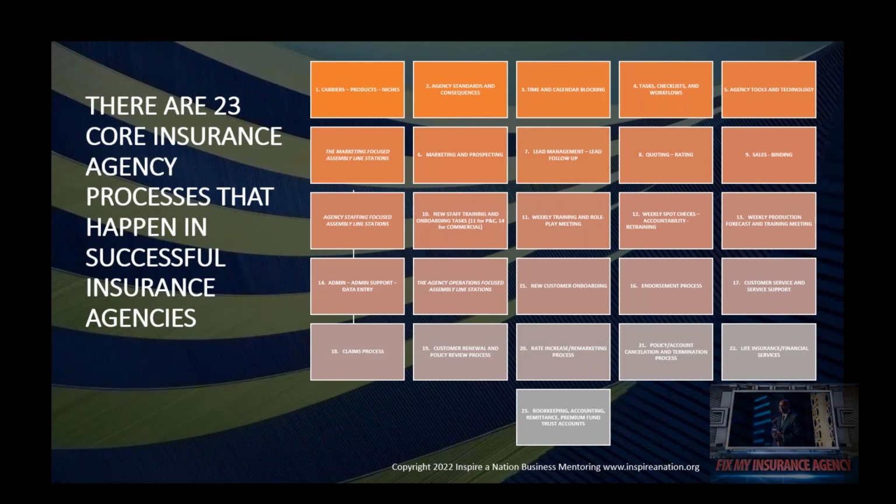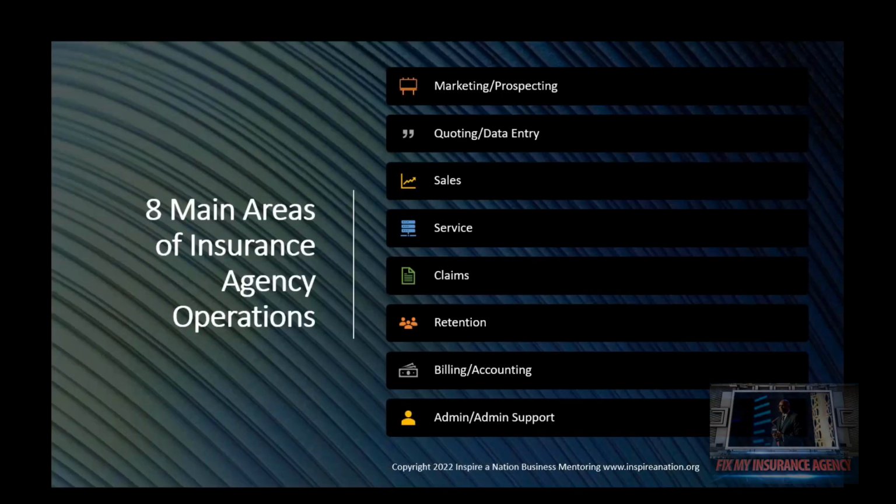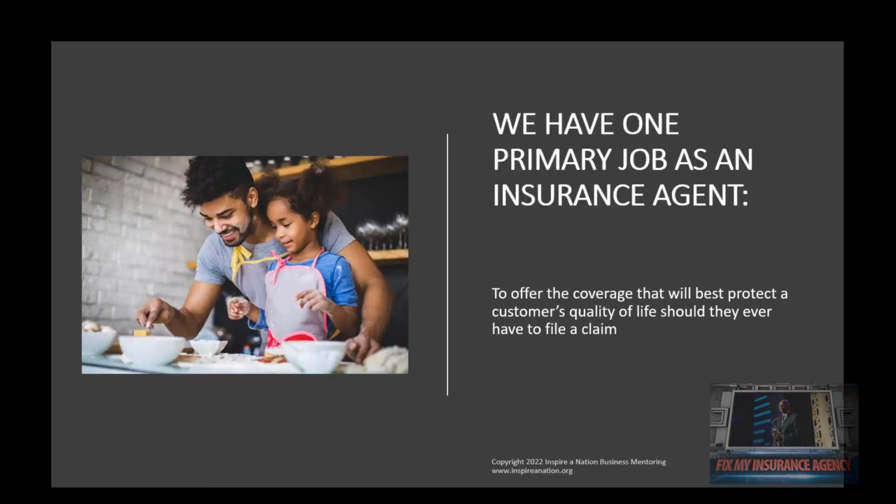Here's the deal on agency processes. There are 23 core insurance agency processes that happen in a successful insurance agency. But we're not going to focus on 23. We're going to focus on 8 main areas of the insurance agency operations. And those are marketing and prospecting, quoting and data entry, sales, service, claims, retention, billing and accounting, and admin support. All of that flows into one job.